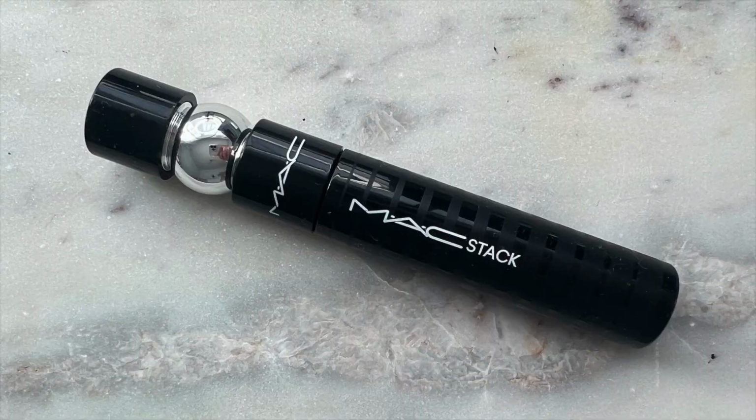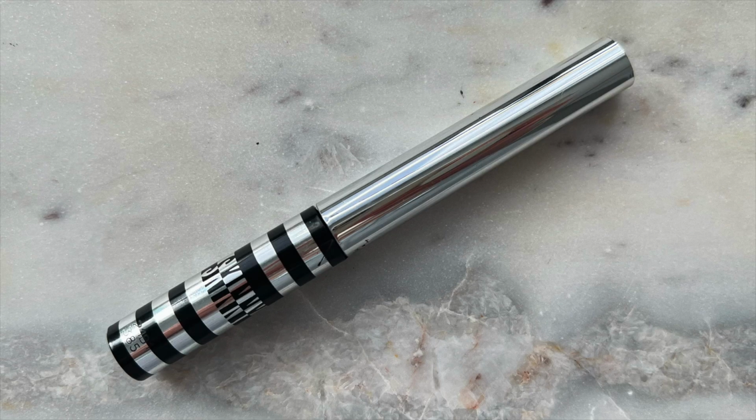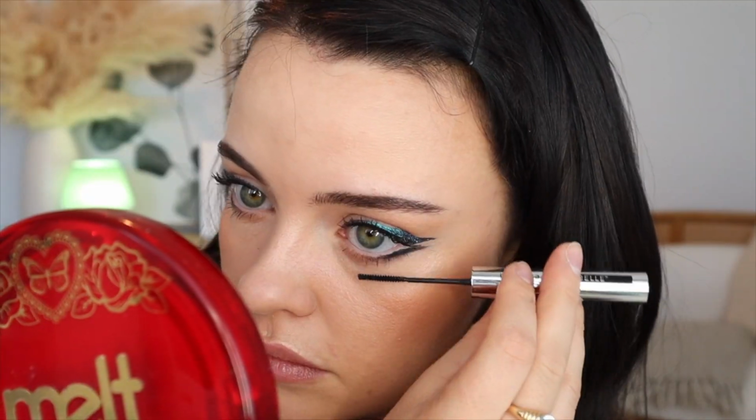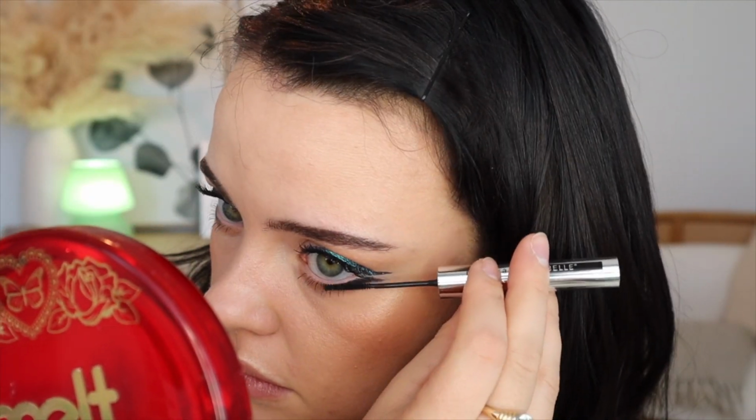And for my mascaras, I'm going to be using the MAC Stack mascara for my top lashes and the Annabelle Skinny mascara for my lower lashes. I almost forgot an inner corner highlight. I'm just going to take my NARS one.